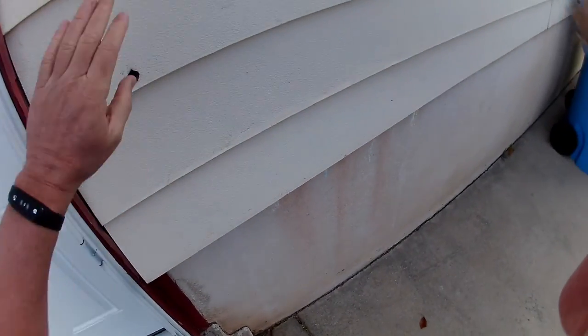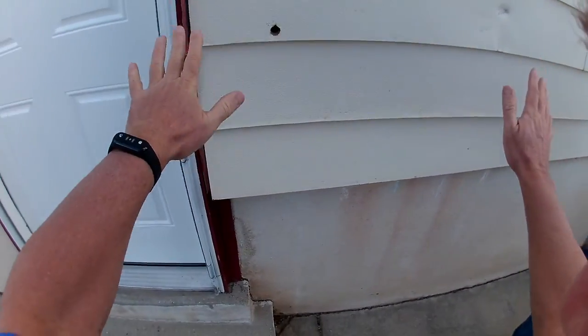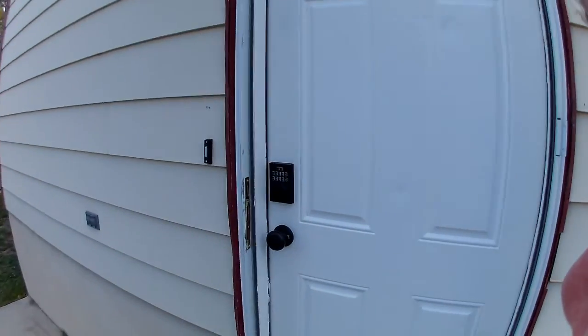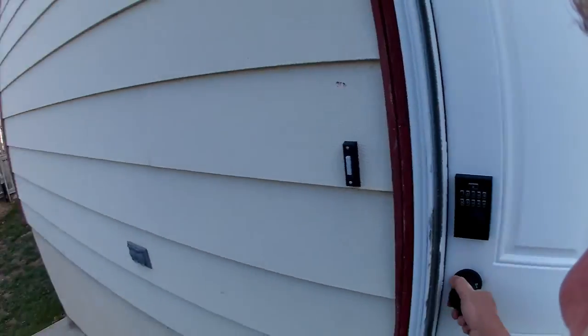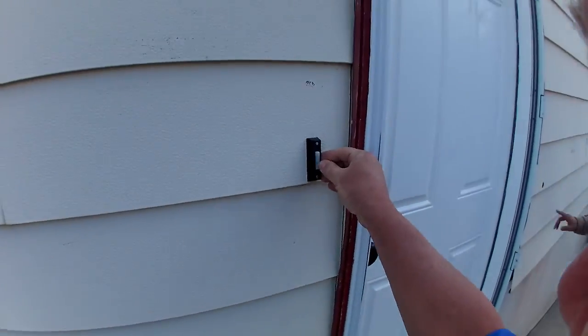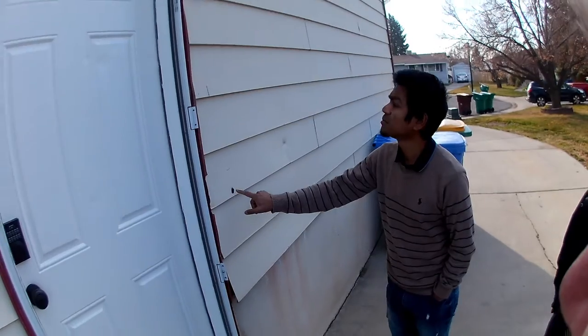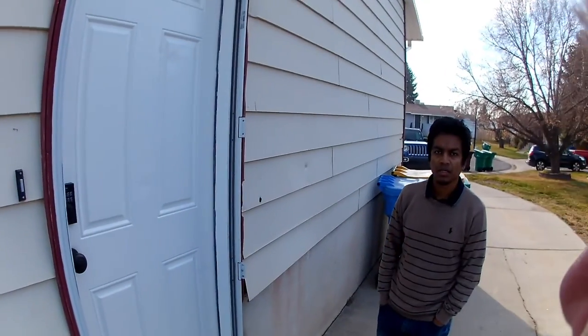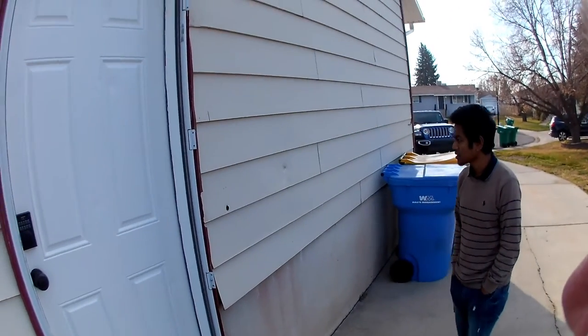You see the gap going here. You've got two different structures. You've got the house and then you've got the steps. Right. And so for them to move differently is not a surprise. Okay. Is this any concern? You'll want to just seal that with tape or expanding foam to keep the wasps out.